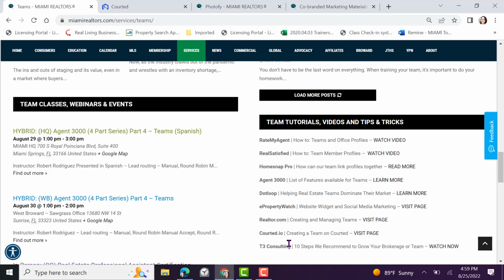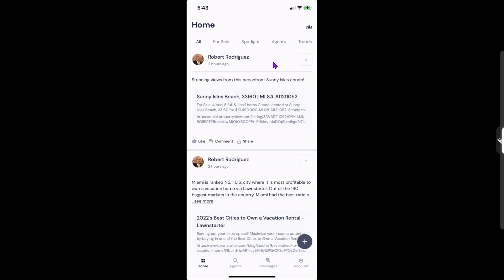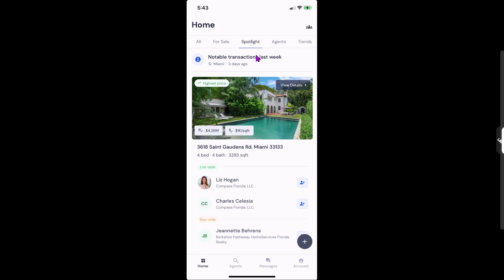All right, now that we've looked at Corded, go ahead and move into the mobile app version of Corded. So let's go ahead and click on Corded. Once you've downloaded it, you'll have access to it. When you open it, this is going to be your home page. Basically, you'll have access to that feed. All of your sales from your market. You can see the spotlighted posts, any notable transactions in the last week.